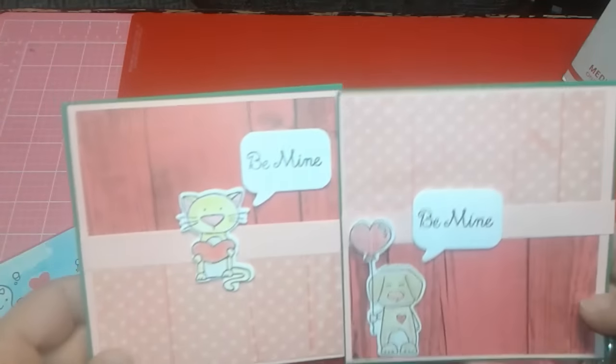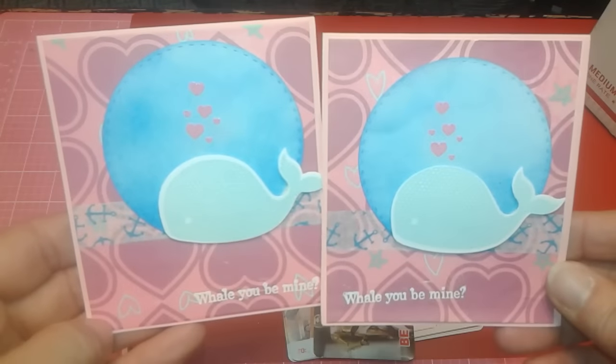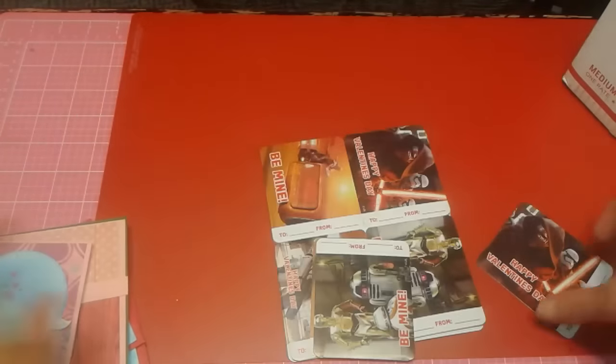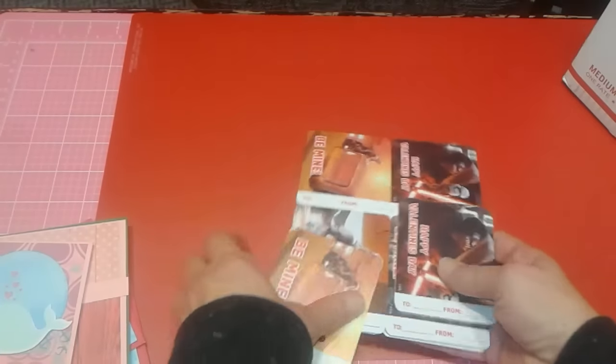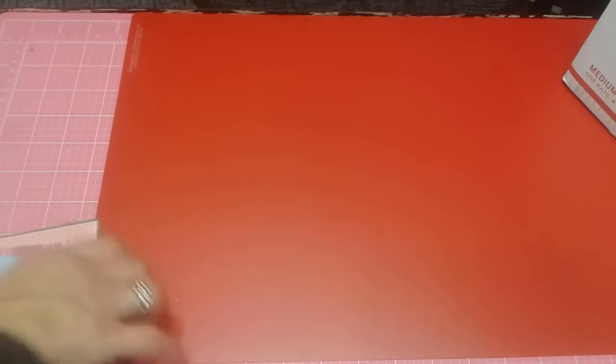Look how cute these are. Kitty and a puppy. Oh, these are so cute. Then she made these ones with the whale. These are cute. I love this whale. And then she included a set of box cards. So perfect, perfect, perfect, Heather. Thank you so very much.